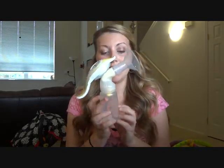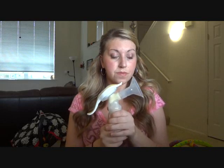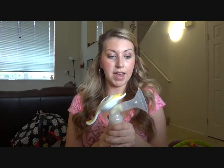Next is, oh my gosh, I love this thing. It is my Medela Harmony manual pump. It's great for on the go. I recently traveled to Idaho and brought the kids with us, and it was a lifesaver. I just bring it everywhere I go, because for me, I breastfeed and pump, so I love it. Easy to use, gets me what I need.